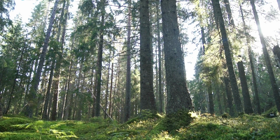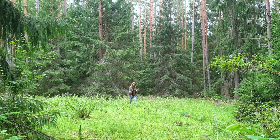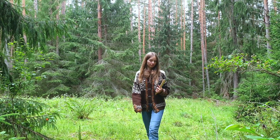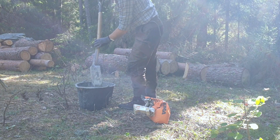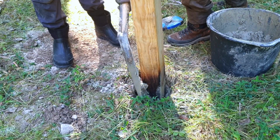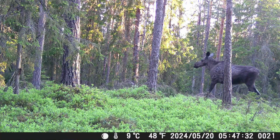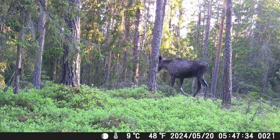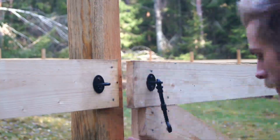Our plan is to leave the old forest as it is, while restoring part of the meadowland that once existed. Last summer we prepared a 250 square meter garden plot, where we hope to grow a large portion of our future food. The fence is necessary to keep out the moose and roe deer. This spring we also plan to put up netting.